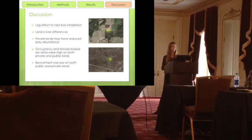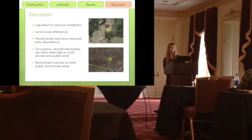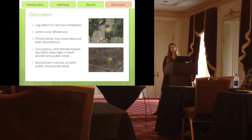Forest Service area. And it also may be due to the fact that agricultural practices could be altering the prey abundance in the private lands, which may account for the higher occupancy in the public lands.